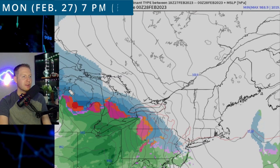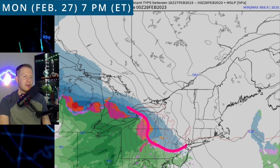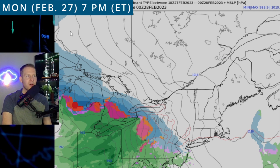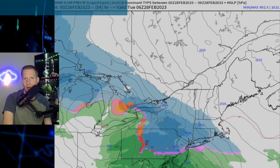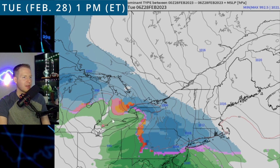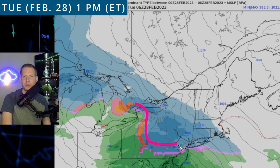We are moving east now. You see the snow starting to show up in parts of New York, around the Finger Lakes, into Buffalo, into northeast Pennsylvania. This system really starts to ramp up, though, as we get into the early morning hours of Tuesday. This is 1 a.m. on Tuesday, February 28th, and you see the snow expanding in coverage and picking up in intensity through northeast Pennsylvania.